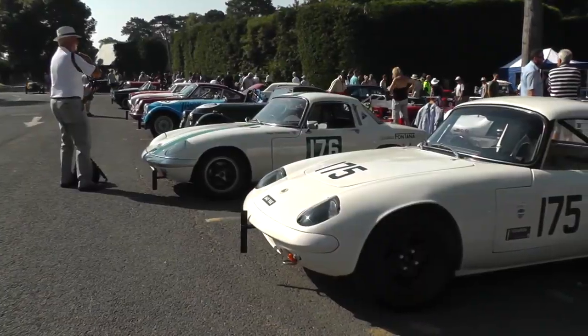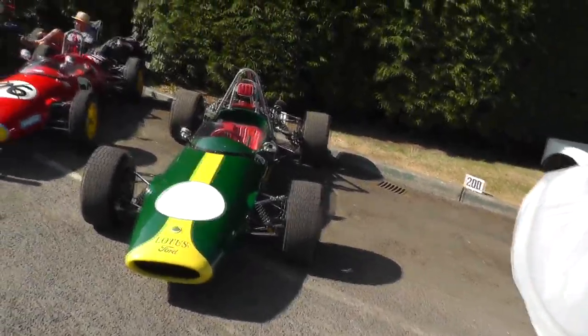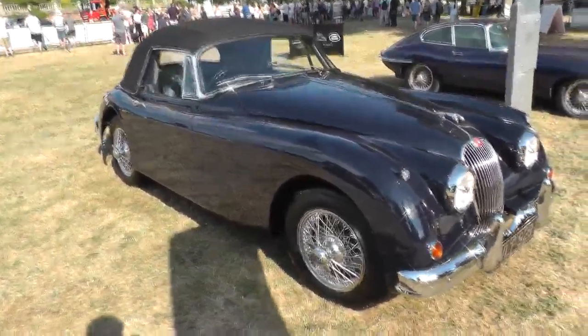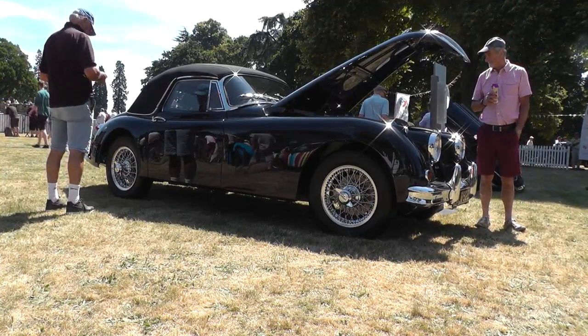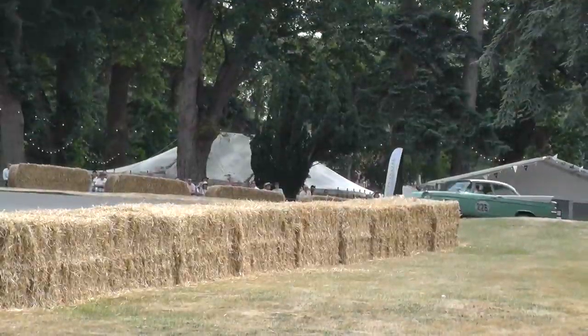This would be a very long video if I went car by car, but some more favourites were the Lotus Hill Climb cars, this beautiful Mustang, the multicoloured Mini, these two Jags brought along by Jaguar Land Rover, the E-Type in particular being one of my favourites, and a whole host of other cars displaying incredible feats of motoring history, even if some did corner quite dodgily.